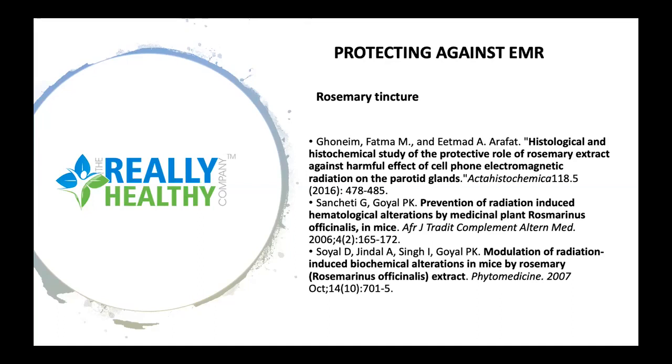It has very anti-carcinogenic activity, and the lovely natural polyphenols found in rosemary are very, very good to increase glutathione and to really stop the oxidative stress that can affect all of us from the electromagnetic radiation and toxins in general.